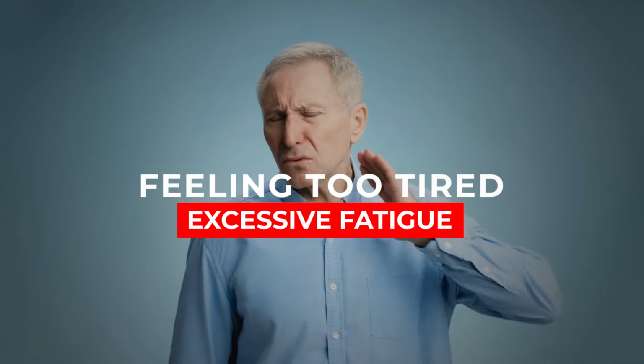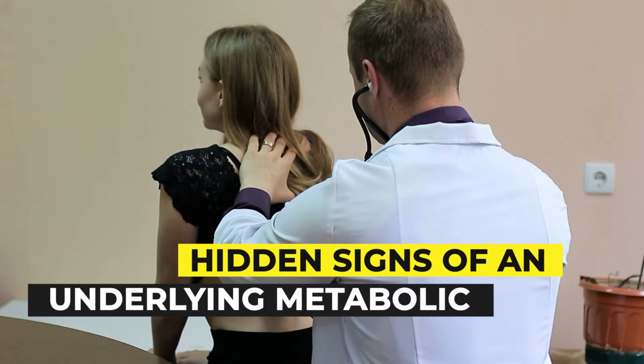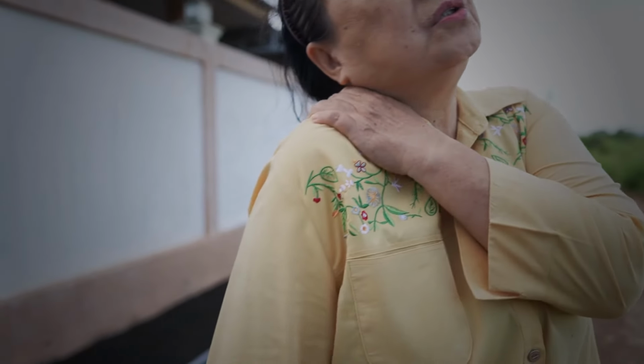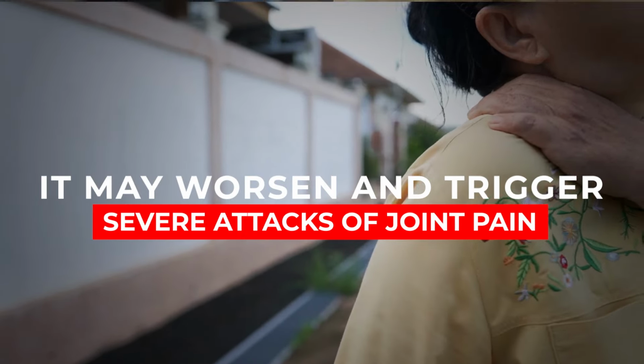Feeling too tired, excessive fatigue, and the feeling of being worn out can actually be the hidden signs of an underlying metabolic abnormality that can lead to or be the cause of a high uric acid level. If not detected and managed properly, it may worsen and trigger severe attacks of joint pain.